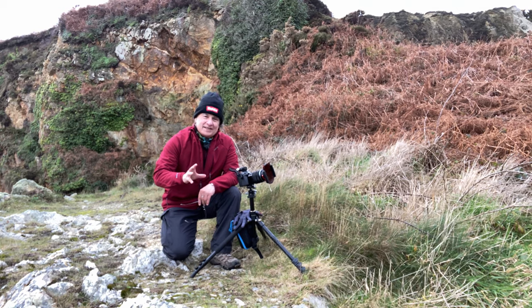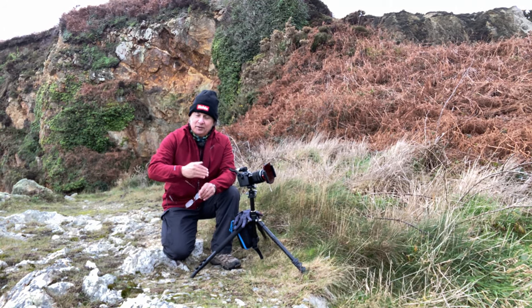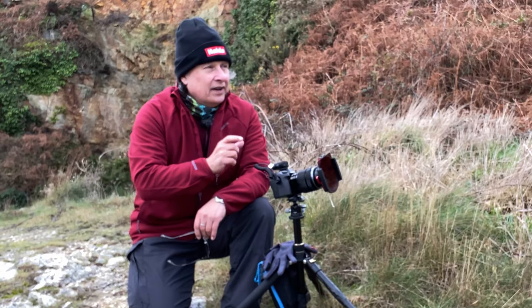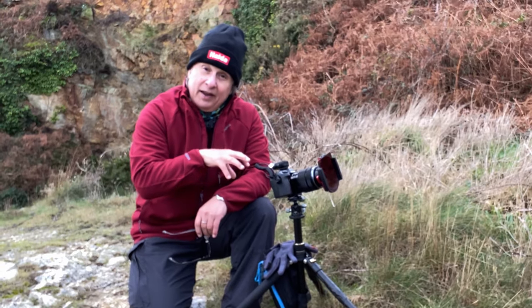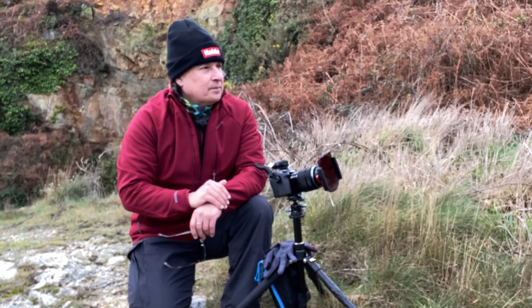Anyway, that said, I found a composition here by coming away from the main area of buildings that has caught my attention, and I quite like this one. What I've got are the two chimney stacks, which are sort of at a diagonal angle from where I am, positioned right on the edge of the brickworks.